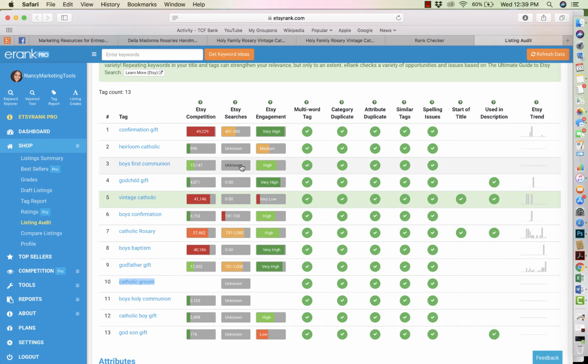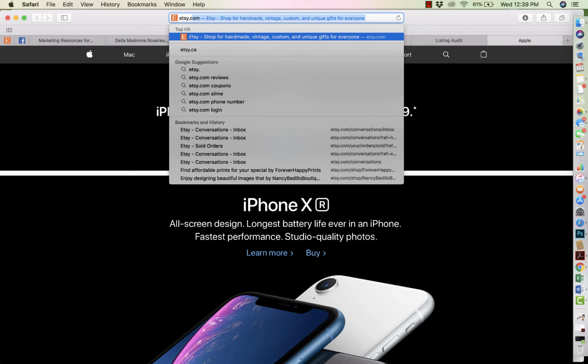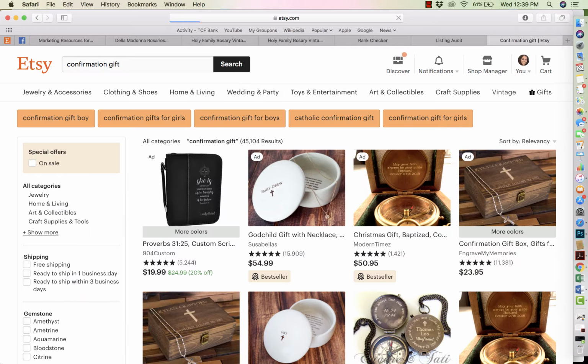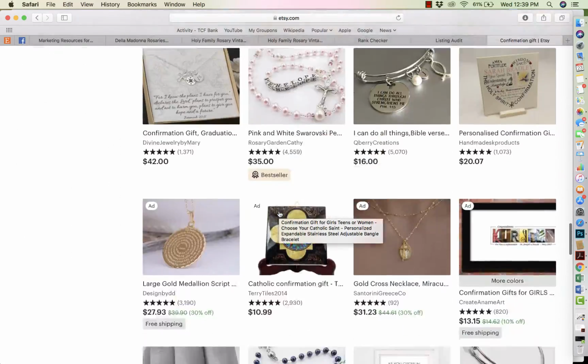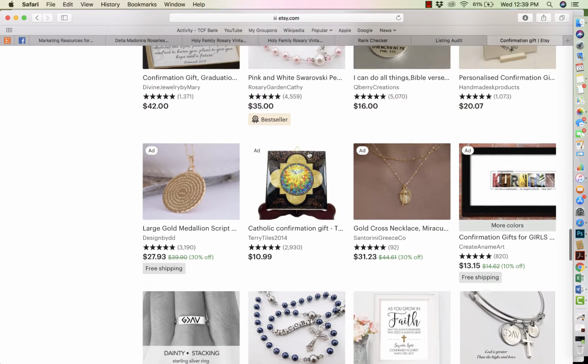This keyword here, confirmation gift, even though it is targeted towards what you're selling, is too competitive. If you were to go to Etsy.com and type in that keyword, you'll notice that there are 45,000 listings using that particular keyword. So therefore, your listing at the current moment is somewhere in the feed down here somewhere, lost. No one is seeing it.